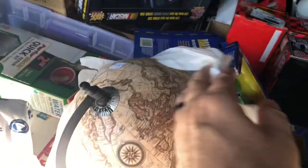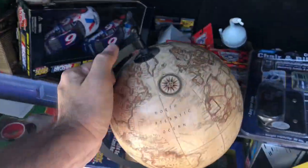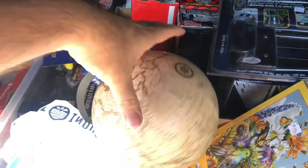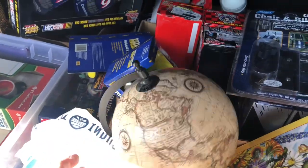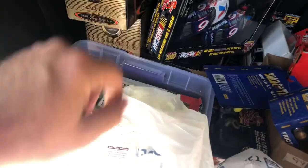I bought this globe. This is something that I'll sell in my booth. Kind of a cool globe, little small one here, like a Target home one. So it's not like it's a real expensive or old one or anything like that, but it is pretty cool. And I think I should be able to get like $15, maybe $12.95 in my booth. What else did I pick up?